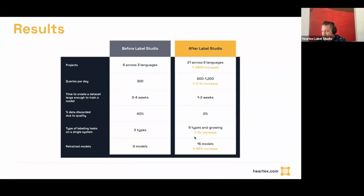Here's another question. I think this is a great question. Language is an ambiguous subject. How do you empower your labeling team to label with confidence, to ensure productivity and efficiency, instead of getting a bunch of comments asking for clarification?